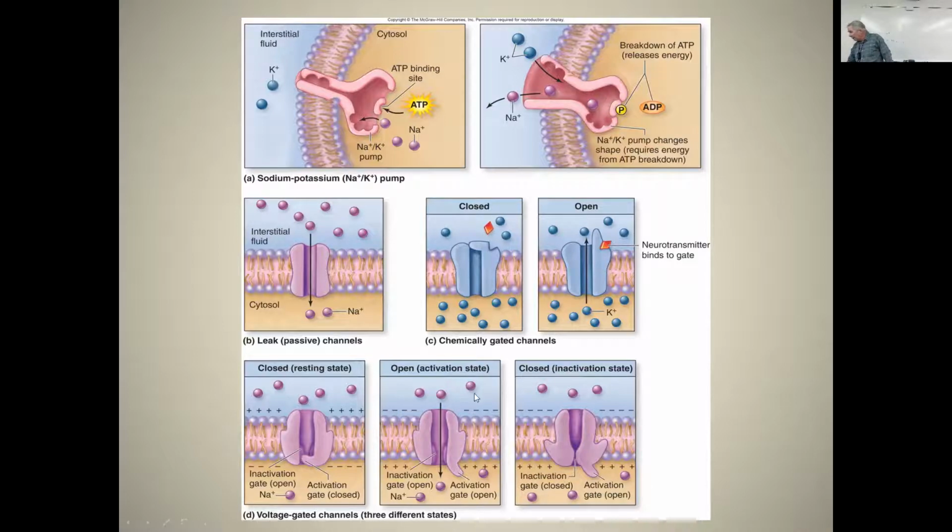But there's one particular situation where the cell is still positive inside and negative outside, and now this gate is inactivated. It cannot be opened again, even though the inside of the cell is still positive. No ions can pass. It's inactivated. It will only be able to be opened again when the inside of the cell becomes negative again. Right.